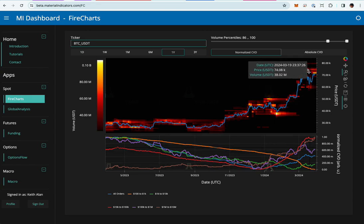I'd really like to go to this level, but we've got this pesky plunge protection in our way right now. So we just have to see how things are going to play out. Chair Powell comments coming up in a bit. I'm not really expecting him to deviate from the messaging he's been sending out for weeks, for months, for that matter.